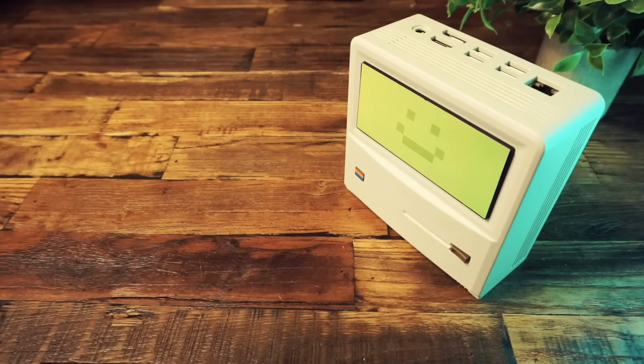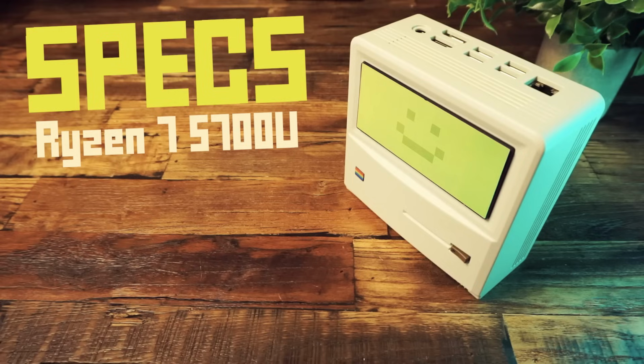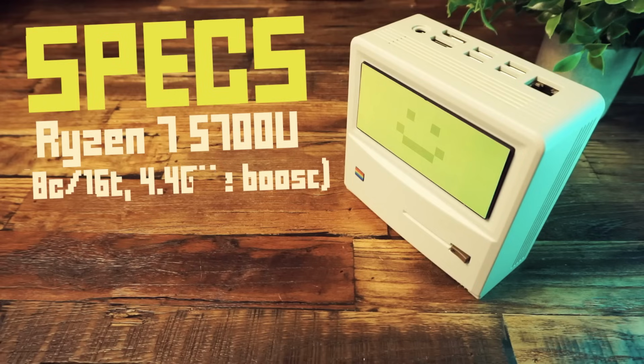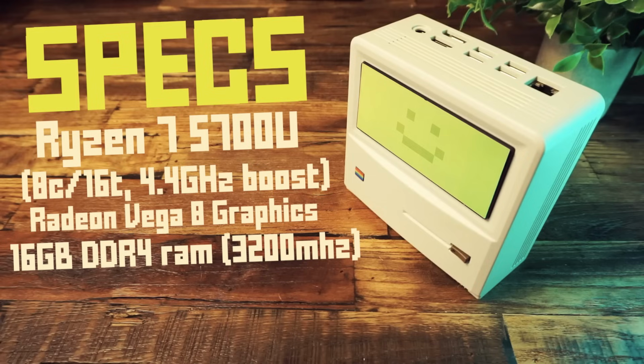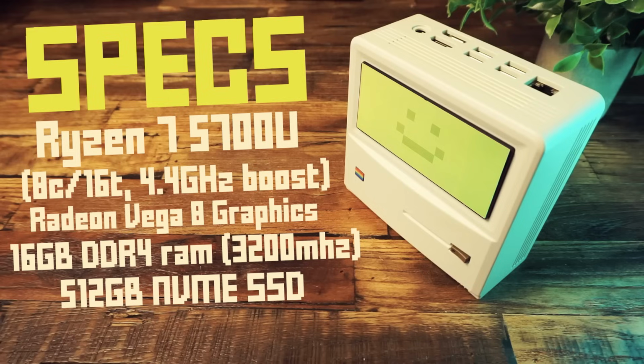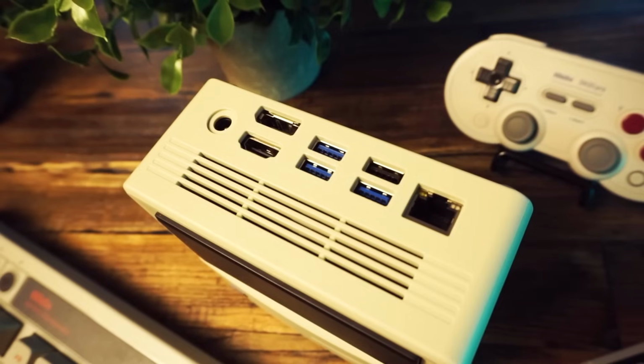I already touched on the specs of the various models, but let's go over what I have in my specific model here. This one has a Ryzen 7 5700U APU, which is an 8-core 16-thread processor with a max boost of 4.4 GHz, with integrated Radeon Vega 8 graphics. We also get 16 GB of DDR4 RAM clocked at 3200 MHz, 512 GB of NVMe internal storage, and also Wi-Fi 6, Bluetooth 5.2, a whole bunch of holes.